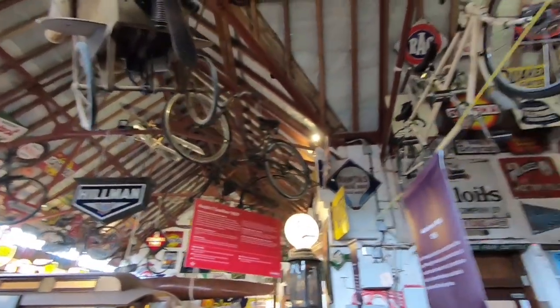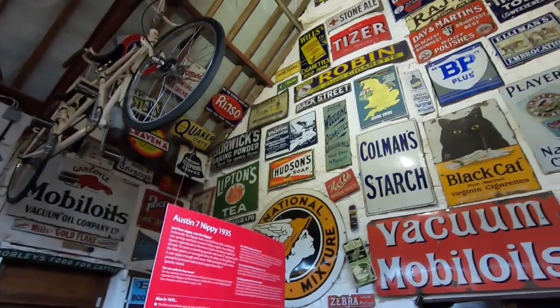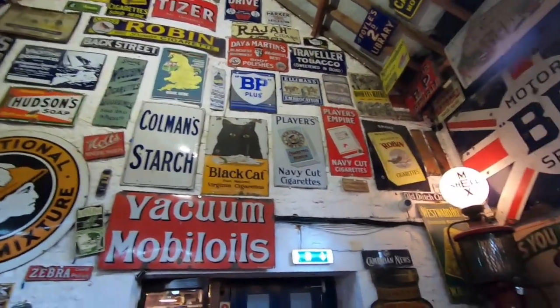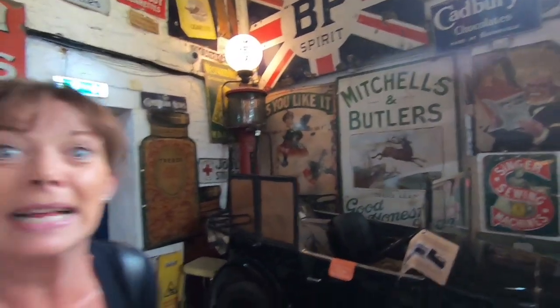Wow. All those old signs. Bicycles. Gosh, this is a little find, isn't it? It is. And it wasn't expensive. It's only £7 each to come in. Right, let's explore. I just want to see everything and take pictures of everything.